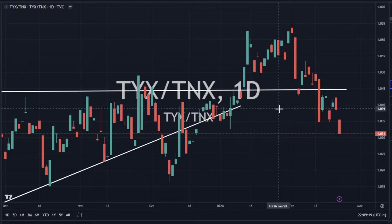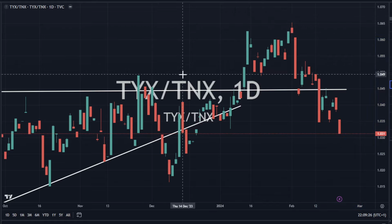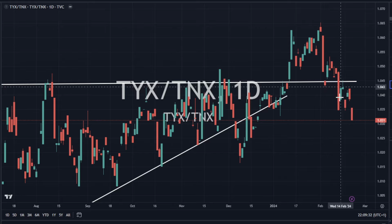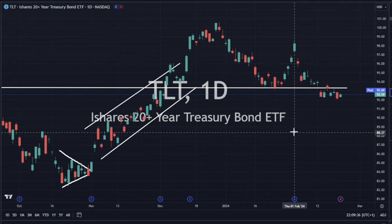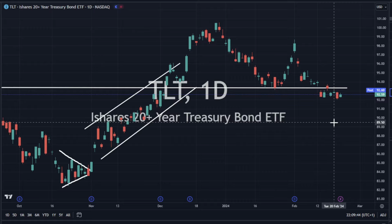TYX TNX ratio continuing to invert. Invert. Let me say that again. Invert. The 2-year was up and the 10-year was up more than the 30-year, and we are inverting. Bond prices did go up a little bit on the 20-year. So the short end of the curve went up, the long end of the curve went down a little bit. So the curve inverted quite a bit today.